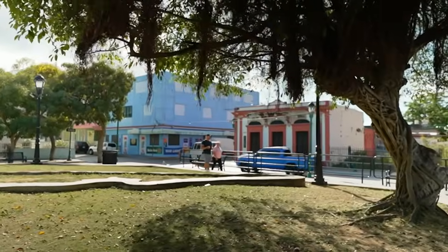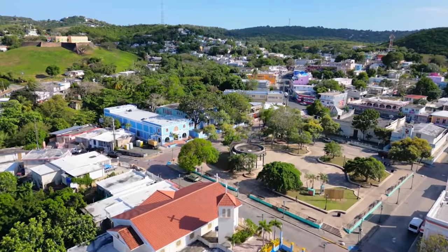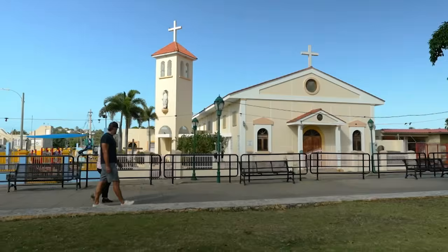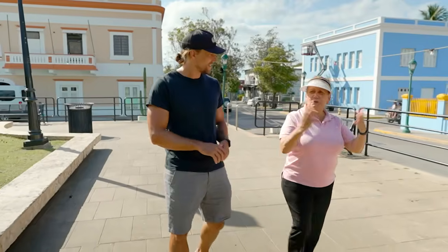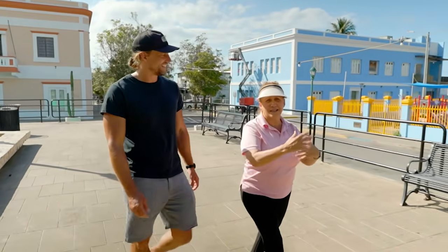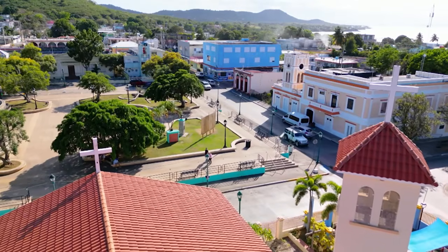The square we're in right now, what's going on here? Well, here, Puerto Rico has 78 town municipalities, and they all have a town square with the Catholic Church to the east. What happens here mainly is activities. It's a promenade. Old movies that you see after Mass, the girls promenading here and the boys sitting on the benches, that all happens here. It's a bit of a centerpiece for the community.